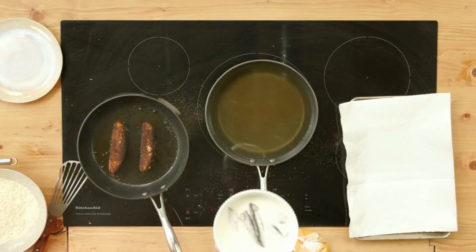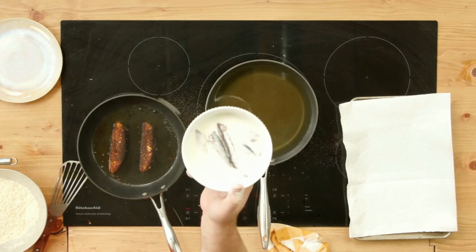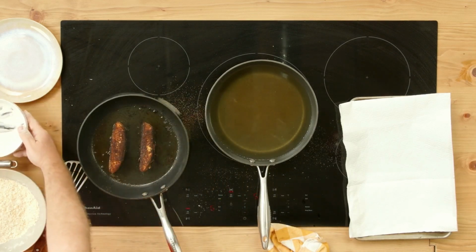All right. So I've got two teams happening here. I've got our anchovies that have just been hanging out in buttermilk, and they don't need to marinate in there. They're just soaking away. And then I've got our beautiful dredge. And at this point, I'm going to move this so you can see everything happen. But our salmon is coming off. Turn off the heat here.